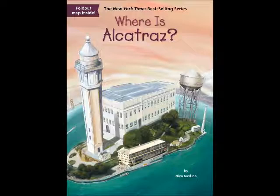Haunted Alcatraz. To this day, some people believe that the ghosts of former prisoners haunt Alcatraz. Some night watchmen say they hear slamming doors and footsteps, but they never see anyone. Once, while giving a tour of the prison, Warden Johnston was said to have heard sobbing from inside the dungeon walls, but no one was in there.